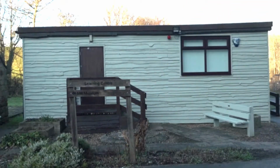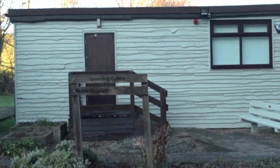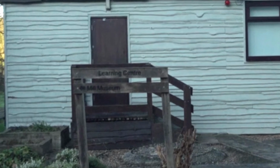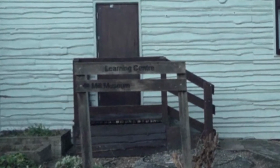Worsbrough Mill is a particularly enjoyable spot for young children. For example, it has this classroom building where parties from local primary schools are regular visitors, and school children are introduced firsthand to the history, technology, wildlife and ecology of the mill. Public education is an important part of the mill's activities.